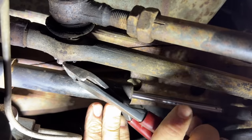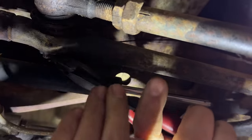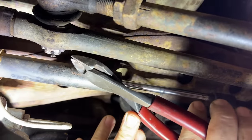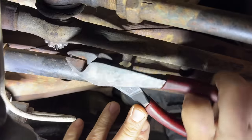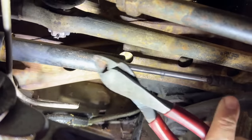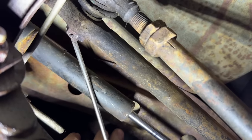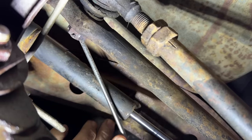I think I'm getting it. I don't think I am. I think you are. It's moving, but I think it's just going left, right. I don't think it's coming down any. It's going to snap before long like that right there. Is it moving there? I think it's just breaking it off. I don't know what we're going to have to do here. You can see it's wiggling in there, but it refuses to come out.